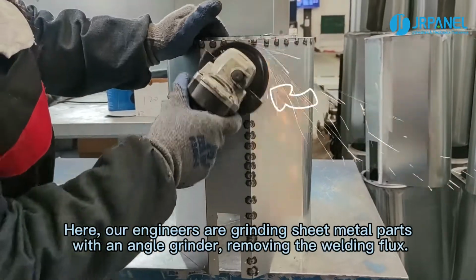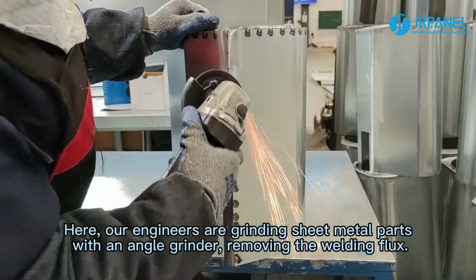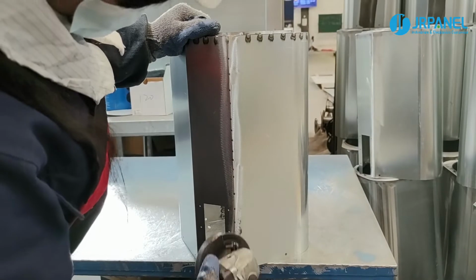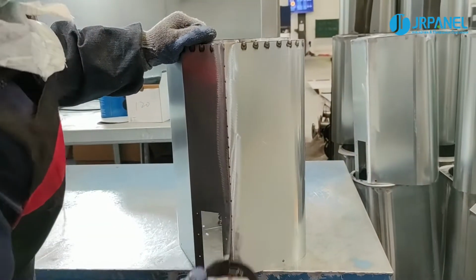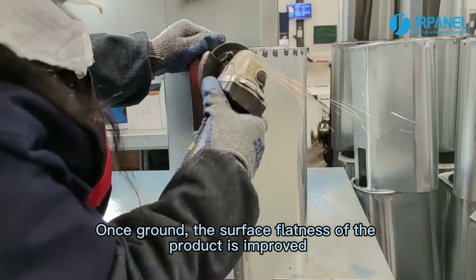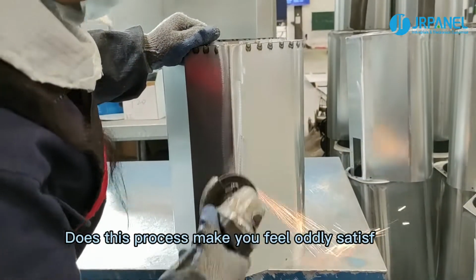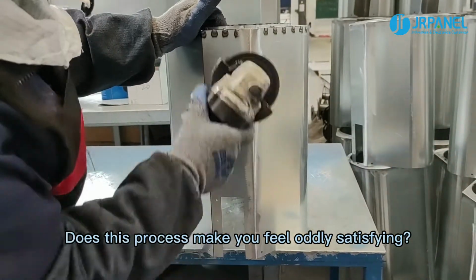Here, our engineers are grinding sheet metal parts with an angle grinder, removing the welding flux. Once ground, the surface flatness of the product is improved. Does this process make you feel oddly satisfying?